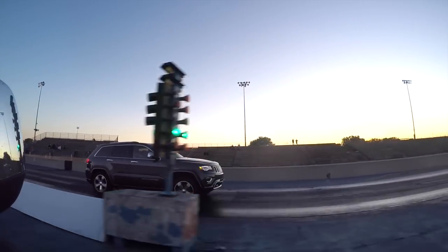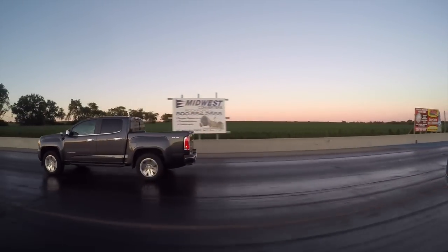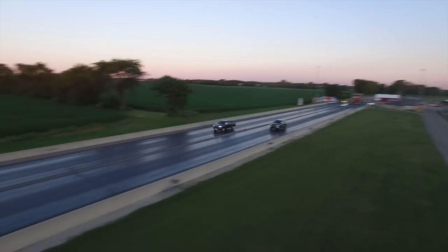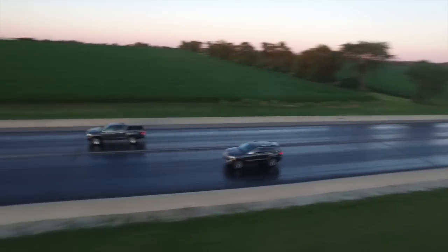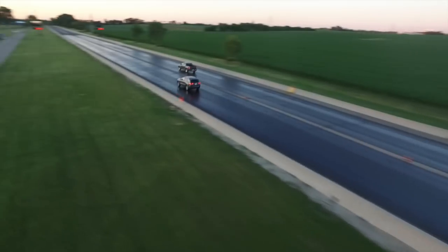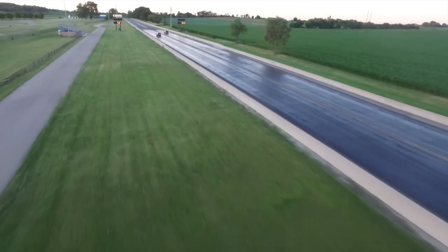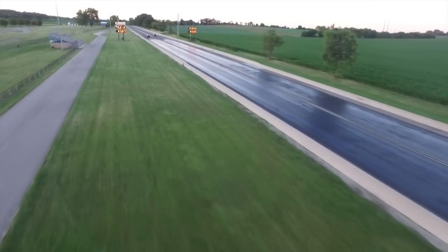You put the tune on the Canyon, and things change a little bit. You can pick up about another half second on the pass, so you're 15.5 now, and just over 86 miles an hour. So it's a nice little jump in front. It definitely tells a story of extra power. Not quite as much as driving the truck, but certainly faster.